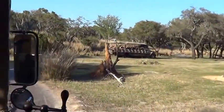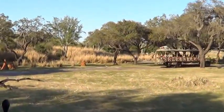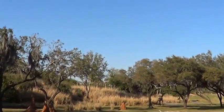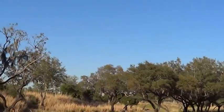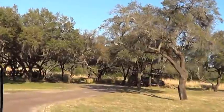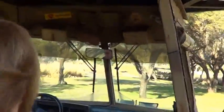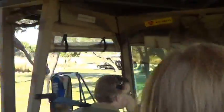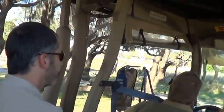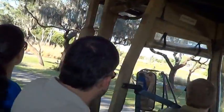There's quite a few giraffes walking around over here, so we'll see what kind of good view we can get. If you keep an eye on those giraffes, you'll notice their spots are a very jagged, blotchy pattern. Those are Maasai giraffes.